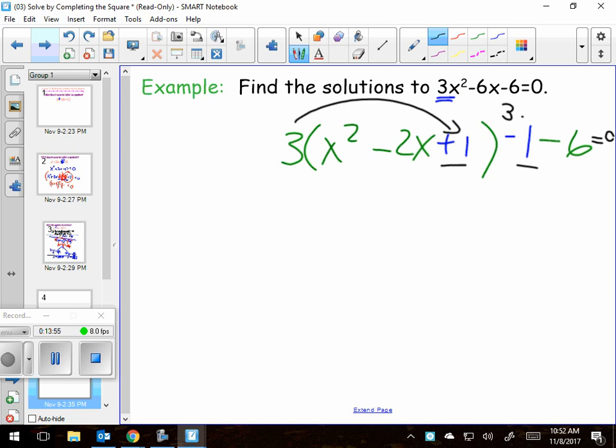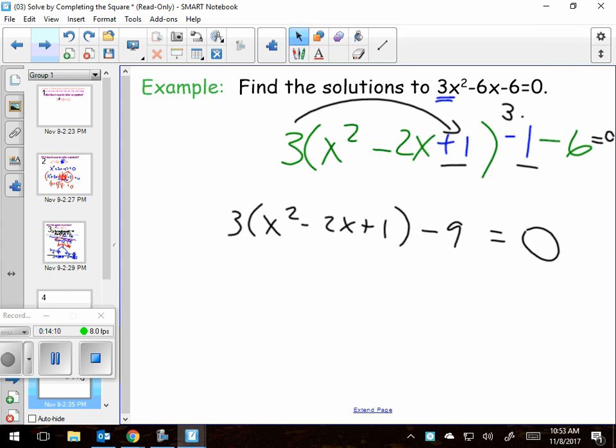Okay. So now here's my new equation. 3x squared minus 2x plus 1. And then 3 times negative 1 makes negative 3. Minus 6 makes negative 9 equals 0. And then as this scrunches down, that can become x minus 1 squared. There. I now know the vertex. But I didn't even want the vertex. I wanted you to solve. Can you do the 6 remaining steps to get the final answer? That's the question.